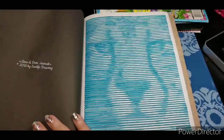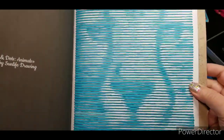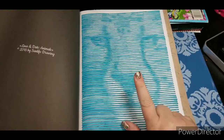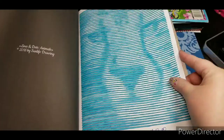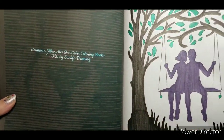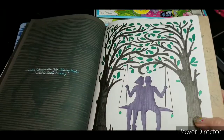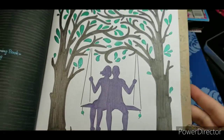One is this Lines and Dots from their Lines and Dots Animals. I just did it with actually one of those permanent markers that I got at Aldi. And the other page I did was from Summer Silhouette One Color Coloring Books. And I did this one. I did choose to use 3 colors, and all 3 colors were those Crayola metallic markers.